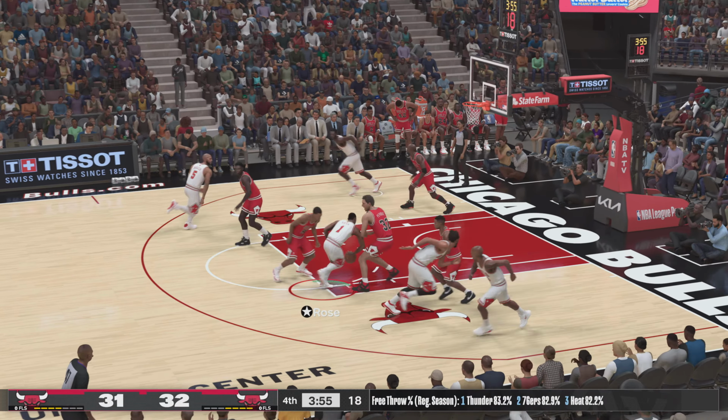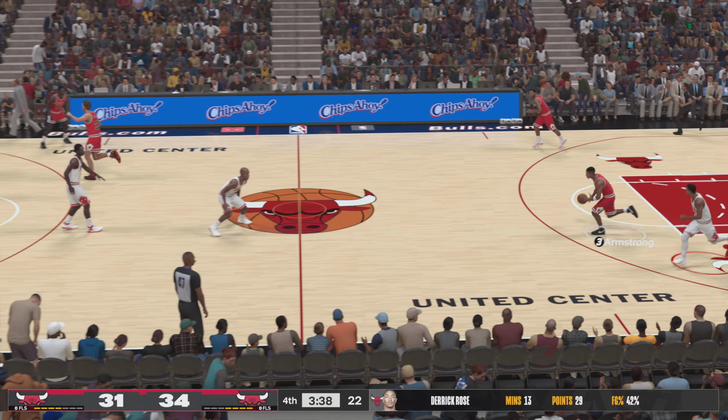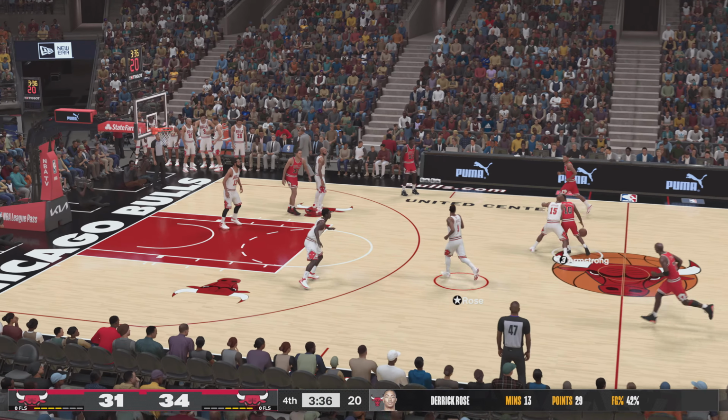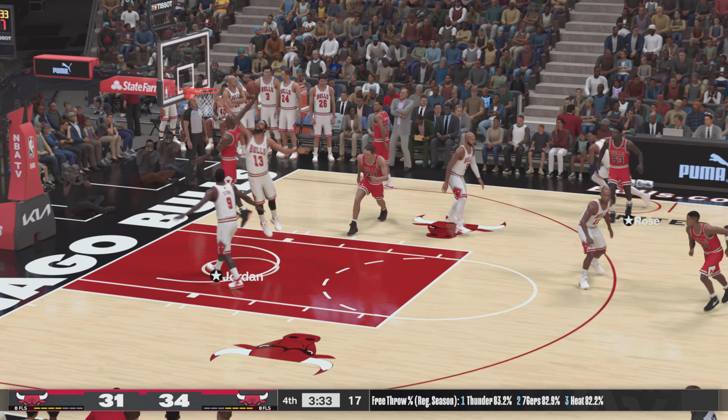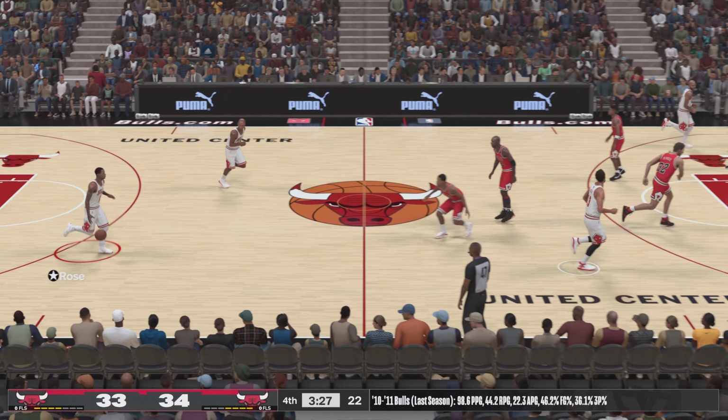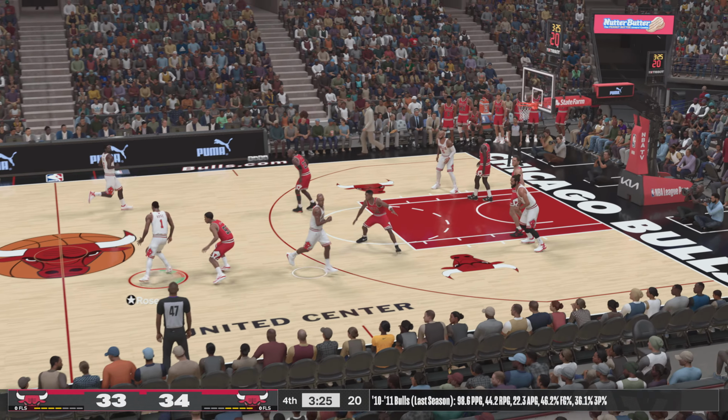Here's Rose. Laid in with a nice touch off the glass. Rose has got 29 in the game. And how about the grit and determination in the post? I mean, essential qualities to have late in a close game. And Jordan throws it down. Yeah, it's like he just keeps going up and up. Limitless vertical for MJ.